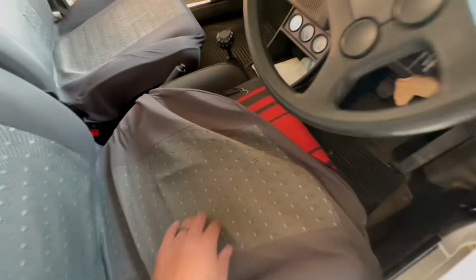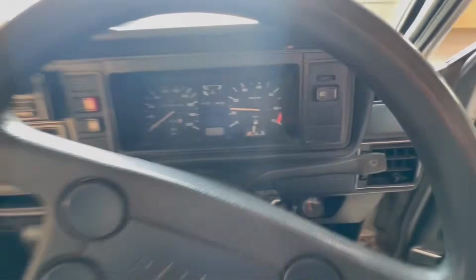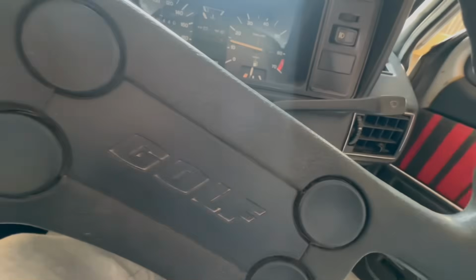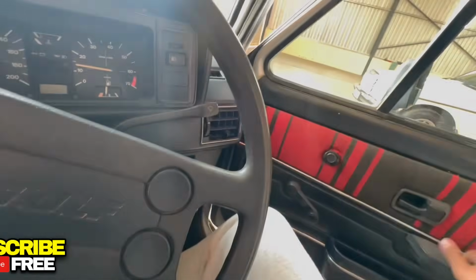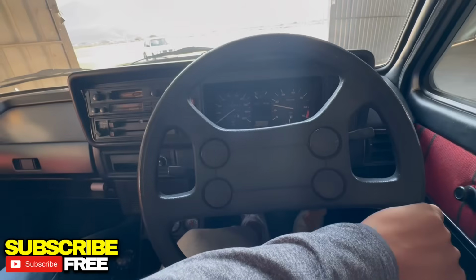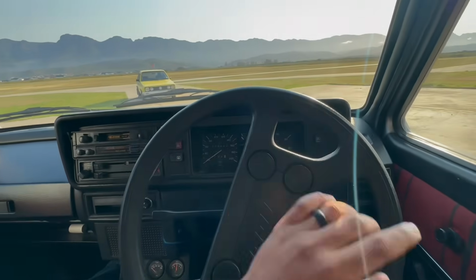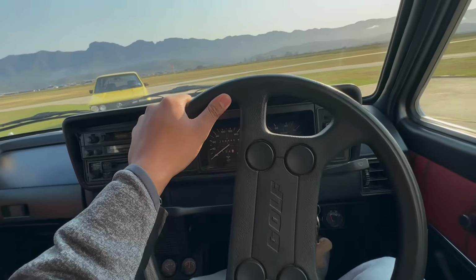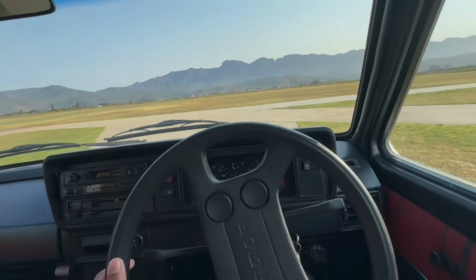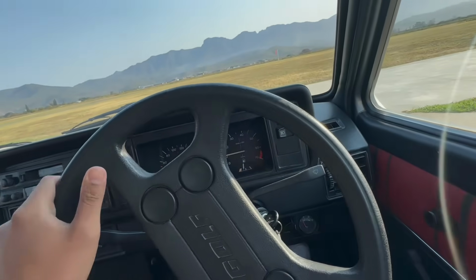Oh, seats are still beautiful. Put it quite hard. Adjusted it, yeah. Okay. Is this somewhere we can drive, Brent? Yeah, just go around this way and then we can go up. Okay. There's no plane, so you can go this way. Okay, so we're gonna go right here. Yeah.